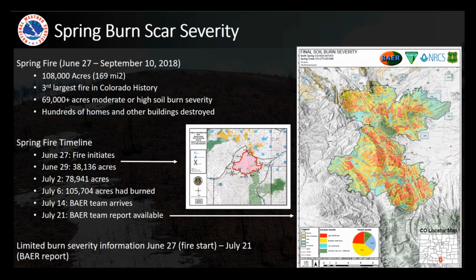It started June 27th, and already 2 days later, 38,000 acres had burned. About a week and a half later, 105,000 acres had burned. But we didn't get this detailed map with the highest burn areas until July 21st, about 2.5 weeks after. So that's a long time, a lot of potential for storms to hit the burn scar and cause flooding where we did not have any information about burn intensity, which areas have burned the most.